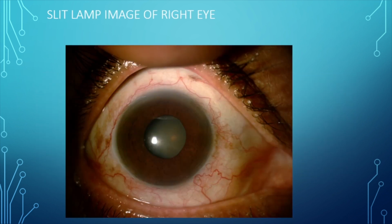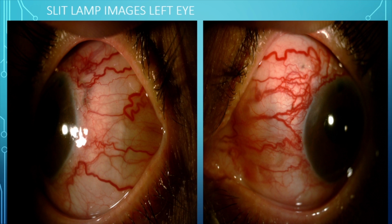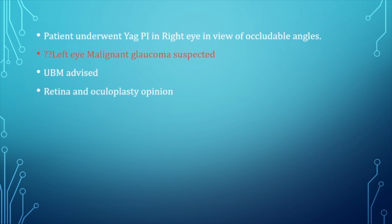These are the slit lamp images of the right eye. You can see some conjunctival corkscrew vessels, and in the left eye, more prominent conjunctival corkscrew vessels in almost all the quadrants, a patent surgical PI and a shallow anterior chamber. So the patient underwent YAG PI in the right eye in view of occludable angles. A suspicion of left eye malignant glaucoma was made because the patient had undergone two glaucoma filtering surgeries and had a shallow anterior chamber. So UBM was advised, and a retina and oculoplasty opinion was asked for.